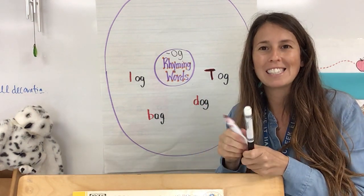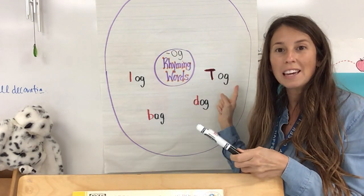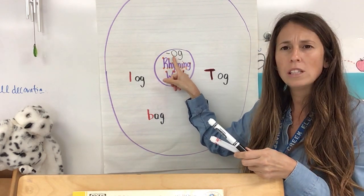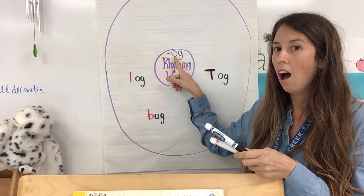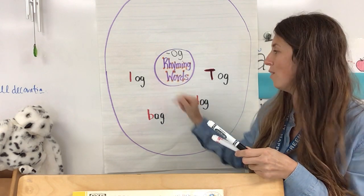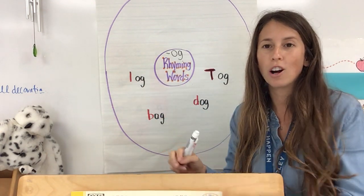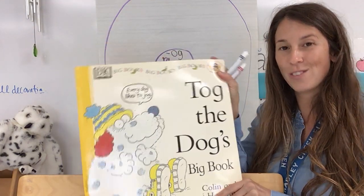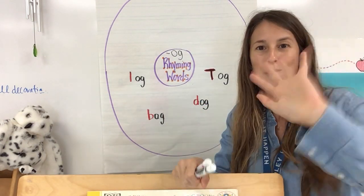That is going to be your activity today. I want you to draw a circle map just like mine. In the middle, write og. What says og? O-G goes in the middle, okay? And then I want you to write as many rhyming words from our story that have the og ending as you can. So fill up your circle map, take a picture, and send it to me. Happy rhyming!